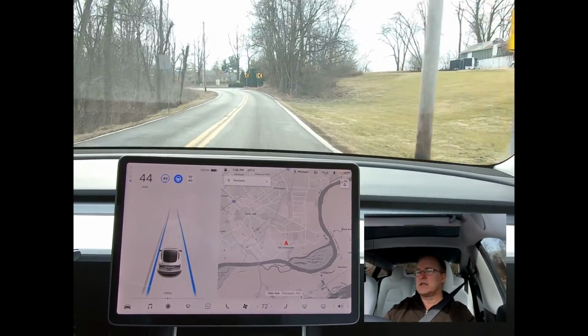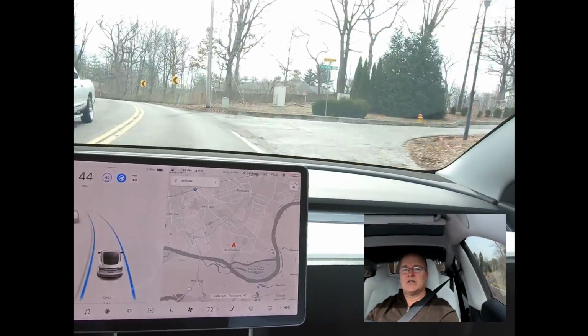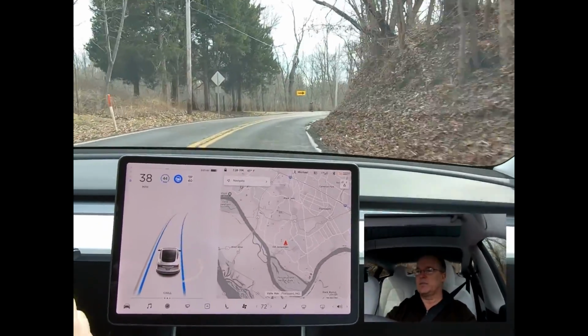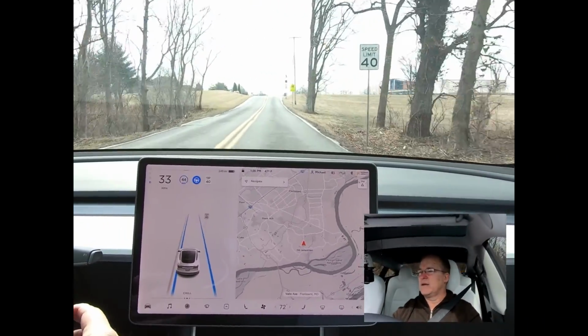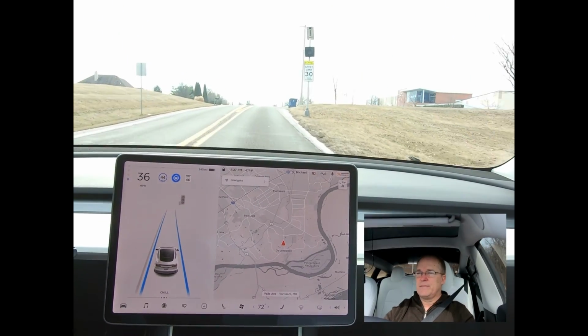Pretty sharp turn. It says slow down to 25. There she goes. She's slowing down a little bit there. Little fast for my taste, but she is staying inside the road. Slowed down there a little bit more, and she pulled it off.